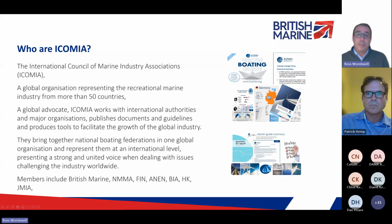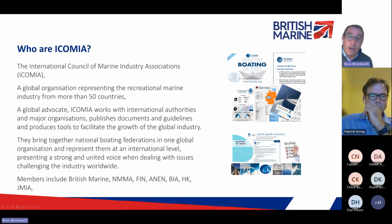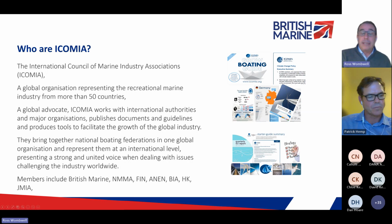They bring all the different marine industries together, and they have members including us, the NMMA, the French, the Spanish, Australian, members from Hong Kong, Japan. There's a real selection of countries. Any country which has a recreational marine industry will be a member of ICOMIA. This is where we talk and discuss how we can make boating easier and simpler across the world, and how we can support each of our industries to sell into neighbouring countries' trade partners. So that's ICOMIA.